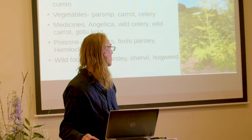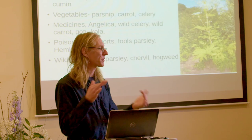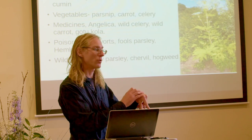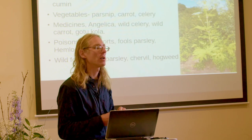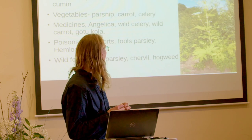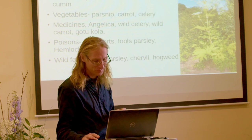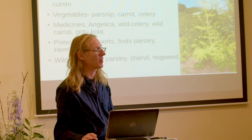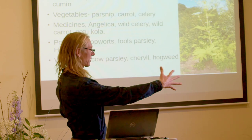But there are a few wild foods like cow parsley, chervil. Hogweed has got a bad name because people tend to mix it up with the giant hogweed, which if you touch it, it can cause a rash. But the normal hogweed can be eaten. I've never actually tried it myself. Yeah, so get a wild flower book for that one. The picture there is the giant hogweed. It is poisonous, but it is an amazing plant. It grows about 10 foot tall or more and has these absolutely huge leaves.